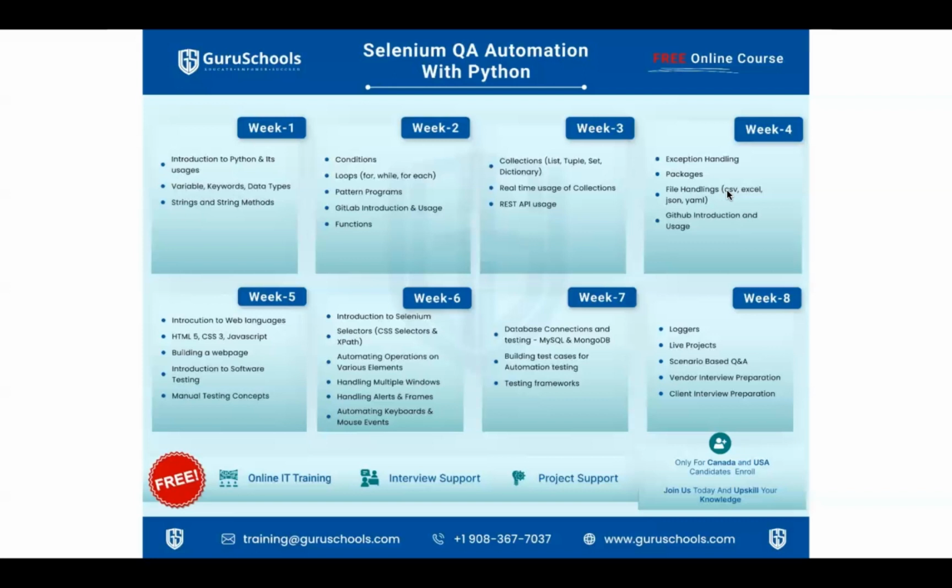So this is a fully packed 8-week program with Selenium QA automation using the Python programming language. I can tell you very comfortably, post this course, you will be in a position where you have a greater skill set compared to all other people who are sitting in the market. So I can definitely tell you, you can reach a position where you will have a six-figure salary.